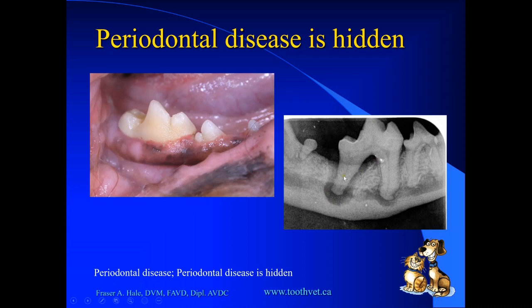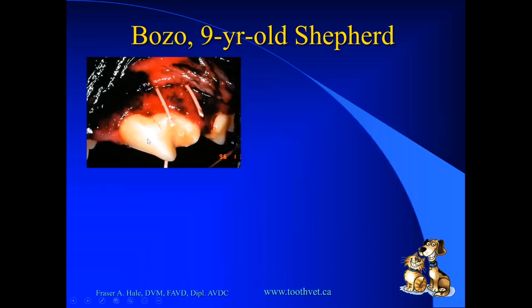Show them a normal radiograph of this area, show them that radiograph, and now they can see why this large, important tooth requires extraction. It really, really helps with client communication to get informed consent for the necessary treatment to provide this animal with a mouth free of pain and infection. Very helpful to have these radiographic images to help educate and inform your clients. And without those images, it would be that much harder to help them to understand why that perfectly normal, healthy-looking tooth requires extraction. Here's another case of periodontal disease being hidden.